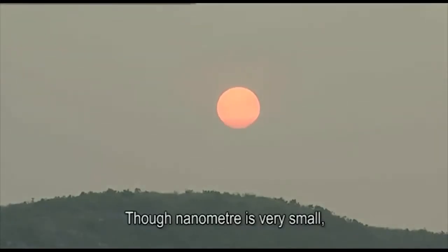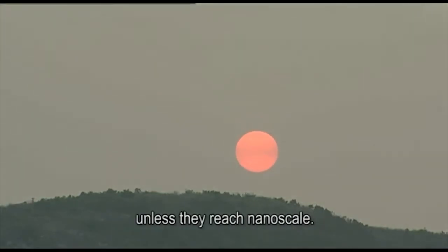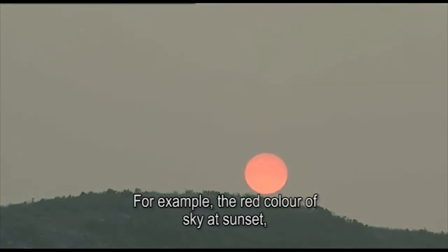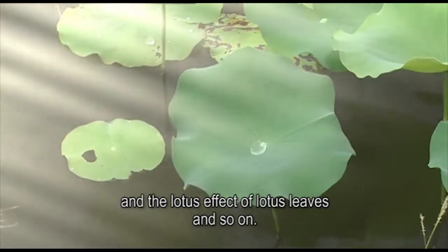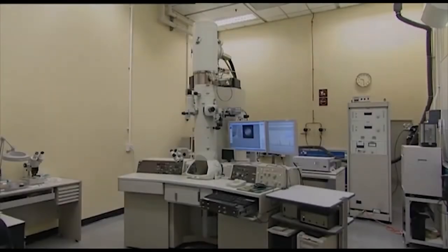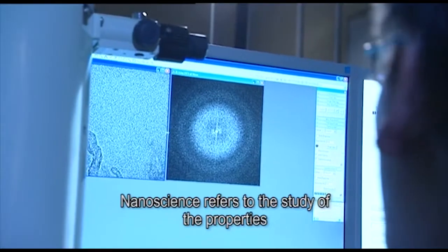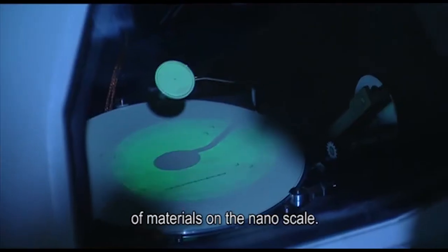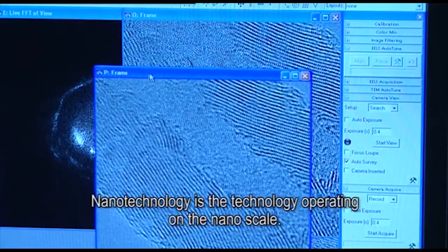Though nanometer is very small, many phenomena of matter will not happen unless they reach nanoscale. For example, the red color of sky at sunset, the navigating ability of birds, and the lotus effect of lotus leaves, and so on. Nanoscience refers to the study of the properties of materials on the nanoscale. Nanotechnology is the technology operating on the nanoscale.